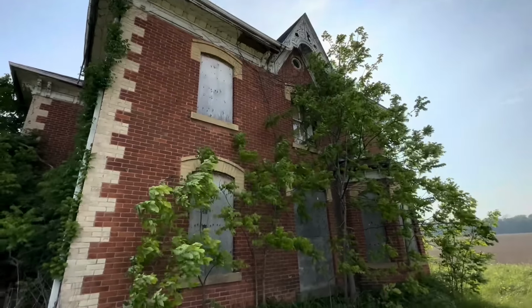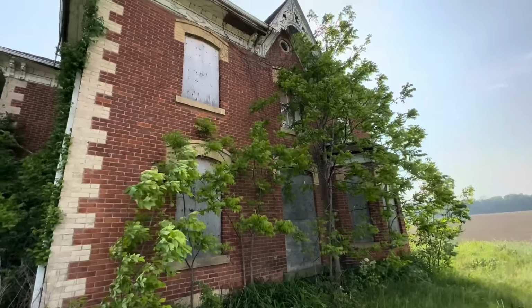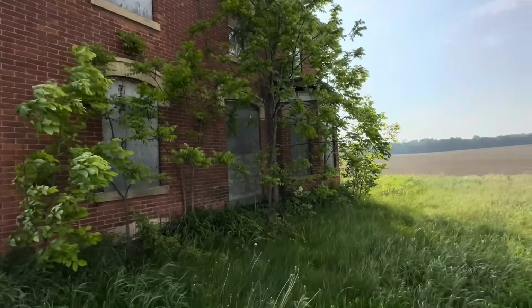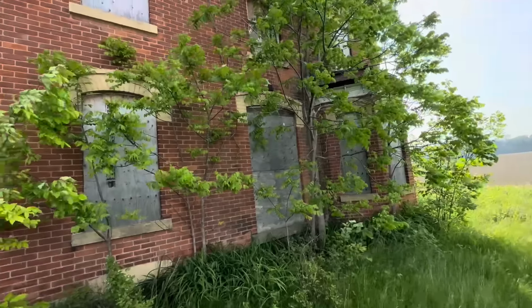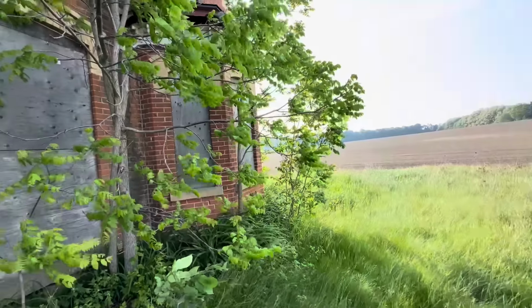Today we're going to be exploring this beautiful abandoned 1880s Italianate farmhouse. So we're going to start by just taking a quick walk around the outside of the house, looking at some of the details here, and then we'll make our way inside.